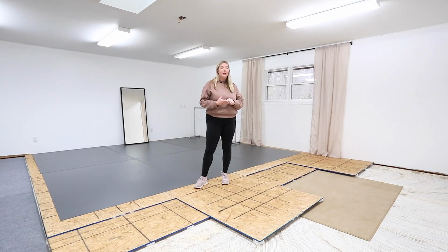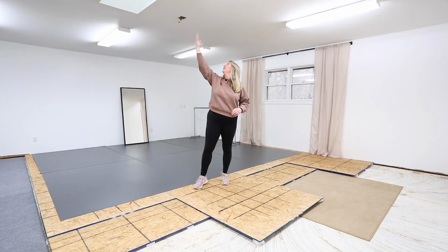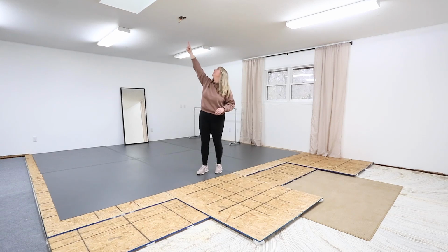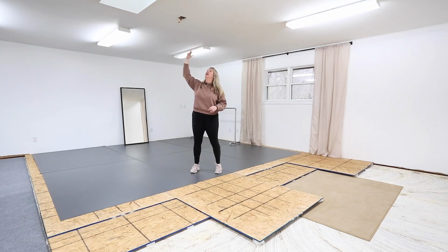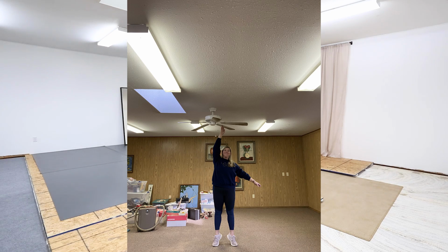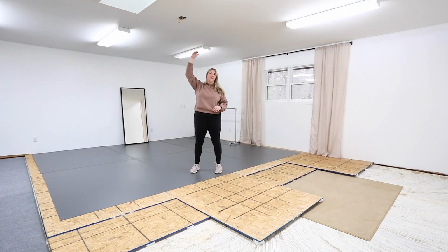The issue I was having is that the ceilings are only 8 feet tall in here. Plus I've got this drop down fluorescent light thing happening, so I don't have a ton of height. There were also ceiling fans in here. I still need to get a cover to cover that, but they dropped down. I could literally touch them, like here. And so I had to take those out.